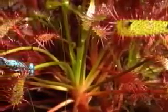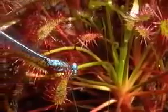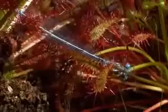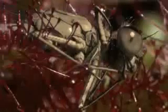A damselfly's bright blue depends on the exact spacing of the particles, and this can only happen when the insect is alive. And there are lots of ways for a damselfly to die. Trapped in a sundew, the damselfly can't escape. As it dies, its cells lose their structure. The particles lose their exact spacing, and the vivid colour quickly fades.